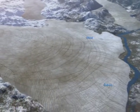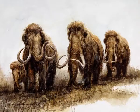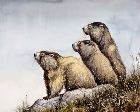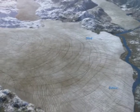The tundra and taiga in the vicinity of the glacier were the habitats of bison, mammoths, elk, deer, wolves, and alpine marmots. However, the last Pleistocene cold period was not the coldest.